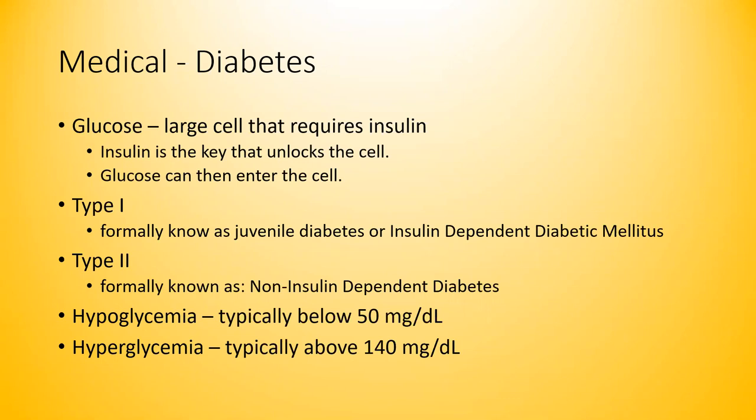Diabetes. Glucose requires insulin to be able to move into the cell. The glucose cell is huge and it can't get through the door without the insulin. Think of it like a key that unlocks the door and then the glucose can get in. There's type 1 and there's type 2 for the diabetes mellitus. There's also like gestational diabetes, which is typical with pregnant, not typical with pregnant women, but it only happens with pregnancy. So that's why it's called gestational.